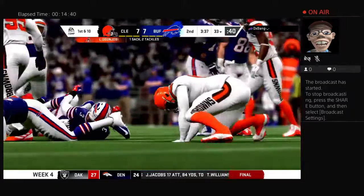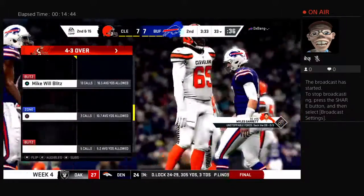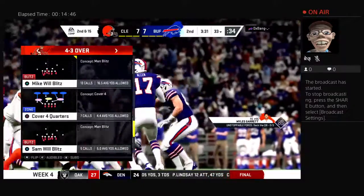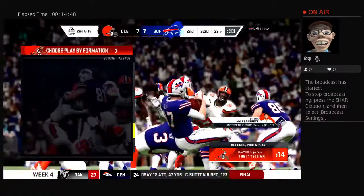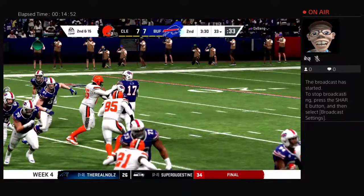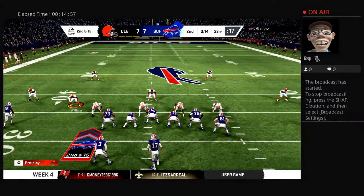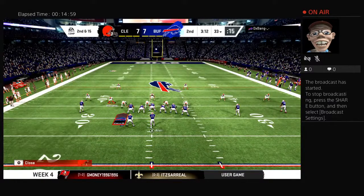Oh, Allen cannot get away, and down he goes. Larry Ogunjobi in for the sack. Okay, was it a breakdown in protection? Did the running back not pick him up? What does it really matter? Sometimes it's just a great play made by the defense. Big-time sack. Coming up now on a 2nd and 15 following that sack.